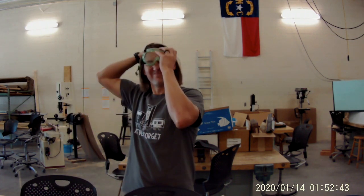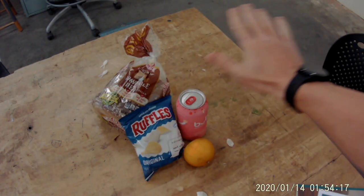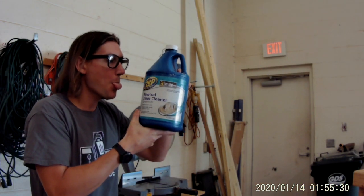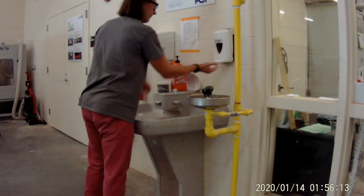Chemical goggles should be used when working in the laboratory and using chemicals. No food or beverage is permitted in any CTE laboratory. Never taste, smell, or touch chemicals unless specifically instructed to do so.